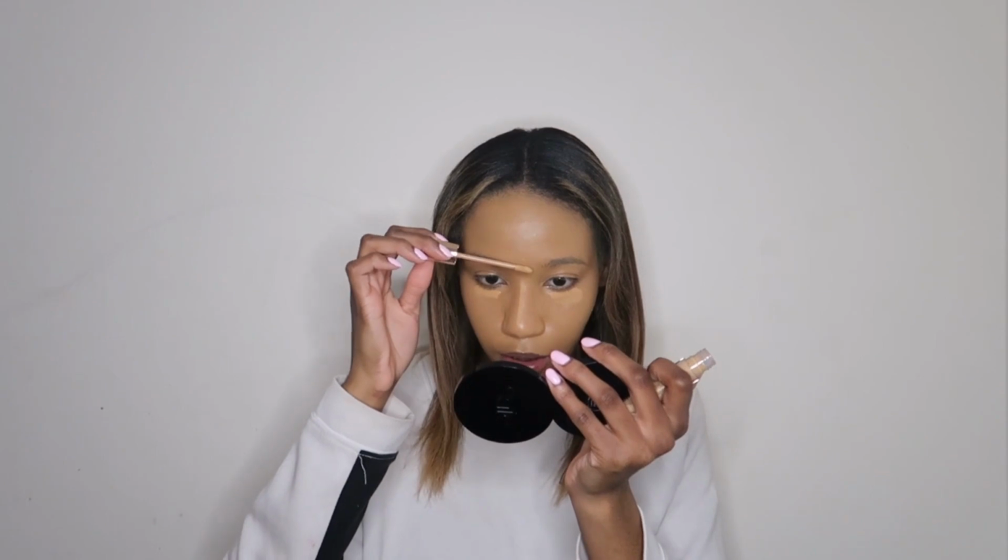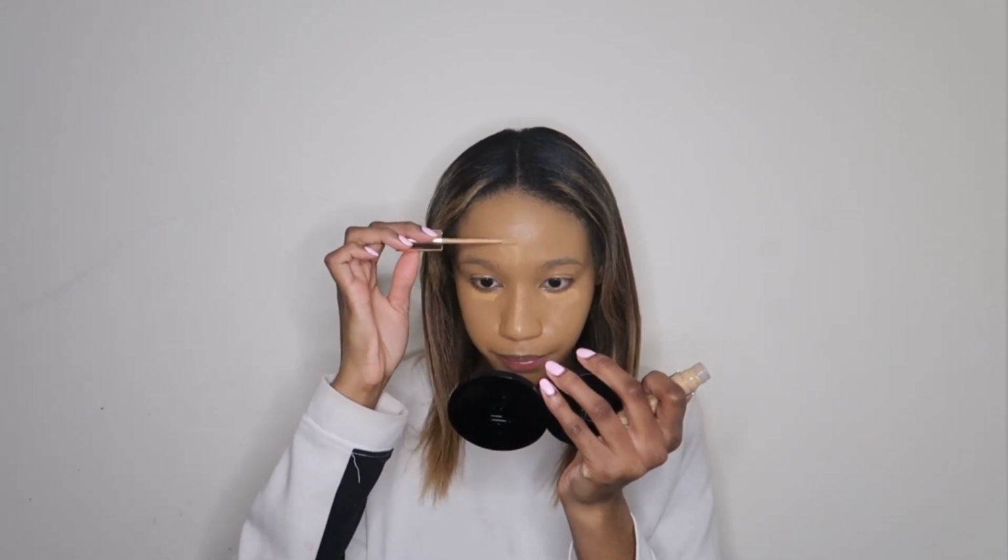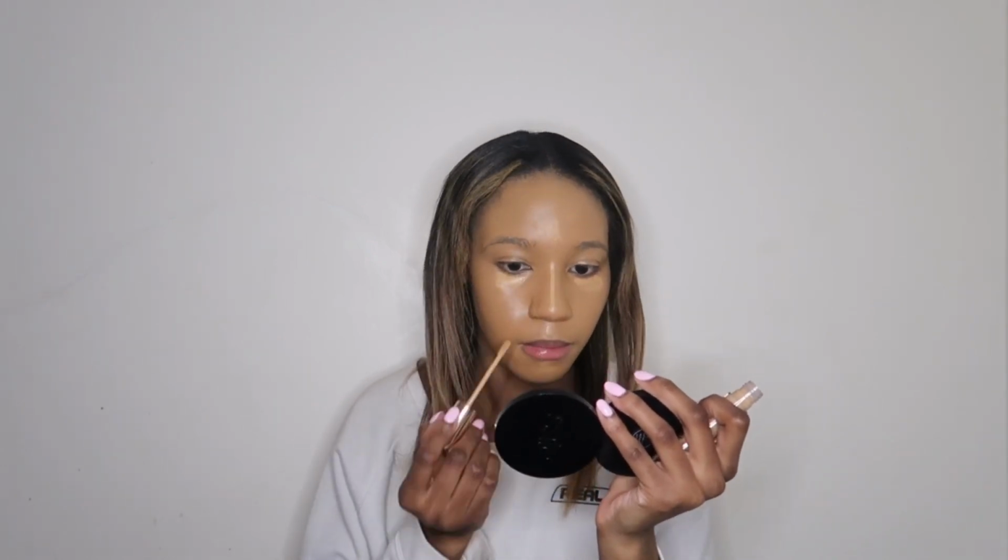So I'm just putting some under the eyes, and then I'm gonna do the bridge of my nose here. Try to keep that as slim and short as possible to give that illusion. And then we're gonna do a little bit up here, and here, and a little here. Just adding a little bit on my laugh lines. I don't know why I have them, but I do have laugh lines, so we're gonna conceal that too.